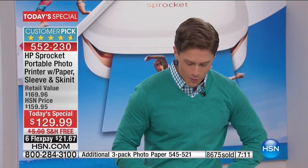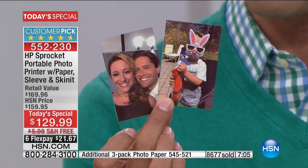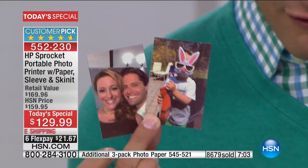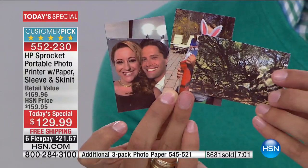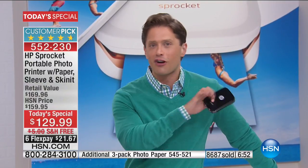I was making memories, printing photos instantly, sharing them and giving them, whether it was Easter Sunday with my son, or having a blast with my friends here at HSN, scenic photos as I went along. I can make memories with each one of these, and they were instant and immediate with no ink whatsoever, on the go, wherever and whenever, for every single smartphone and tablet user in the world.